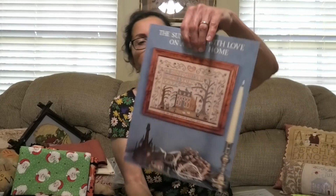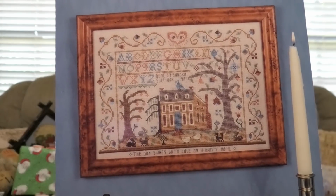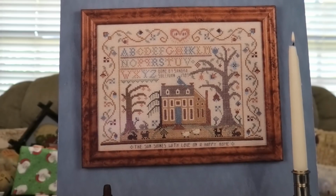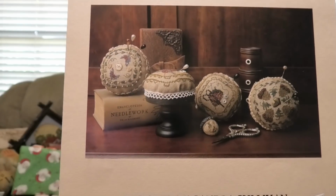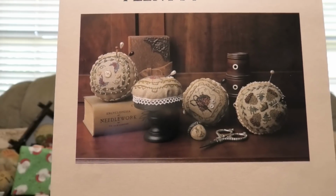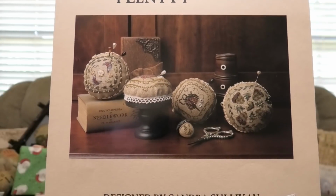The sun shines happy on a happy home. Very, very cute. Pin Cushions Aplenty by Sandra Sullivan. I thought these were quite nice, these little pin cushions. And I have a number of pin cushion things by Sudbury that these would be perfect for. I think they'd actually fit.